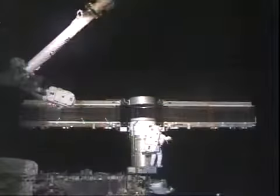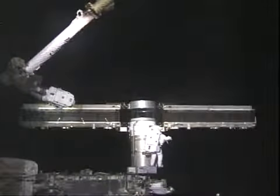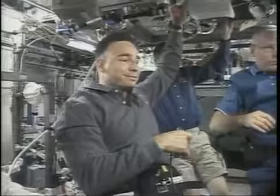And they spent several hours out there, and as you can see, their work was rewarded by the fact that we were able to completely retract that solar array. There's CJ making some of the final calls, and there's Sonny very happy with what we were able to accomplish. So that was a little bit of EVA 2 and 3.